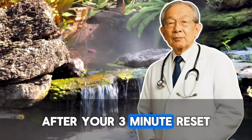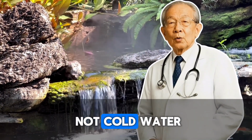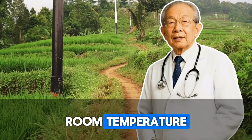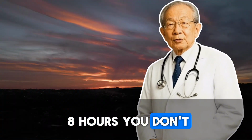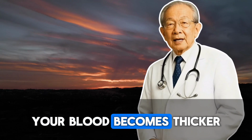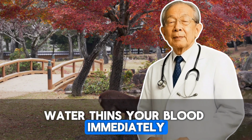After your 3-minute reset, drink 1 full glass of room temperature water. Not cold water. Room temperature. Why? Because when you sleep for 7 or 8 hours, you don't drink anything. Your blood becomes thicker and more likely to clot. Water thins your blood immediately.